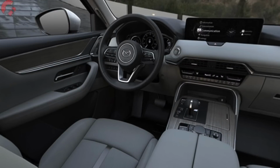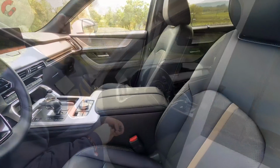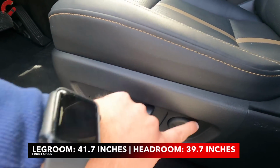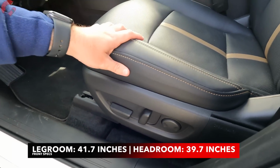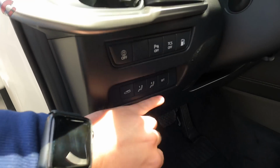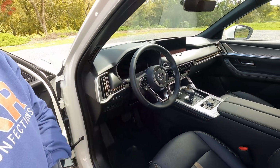Now, of course, if you go for some of the lower end trim levels, you will get different grades of leather. Now, as far as your seats themselves, these are going to be 8-way power adjusting with 2-way lumbar support. That's for every version of the plug-in hybrid. We're also going to have 2-person memory seats on all but the very base plug-in hybrid model. But let's go ahead and hop inside.